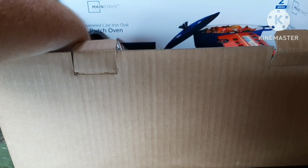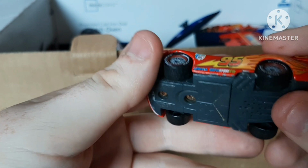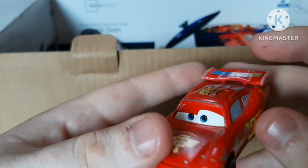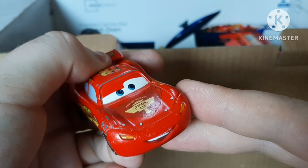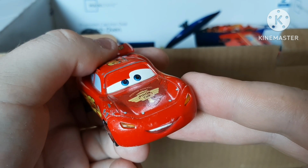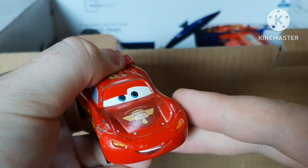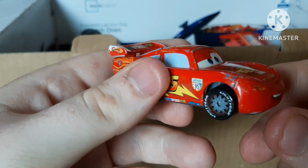Alright, next up we got something. Hey. Is this the... Yup, the light and sounds McQueen. Does it work? I was about to say, no, it doesn't, but yes, it does. Cool. Have you seen Mater? That's very cool.